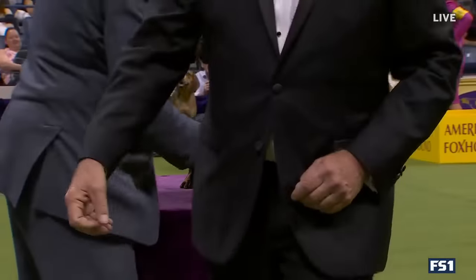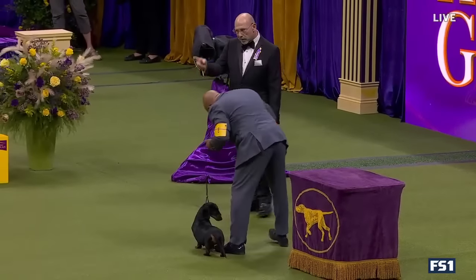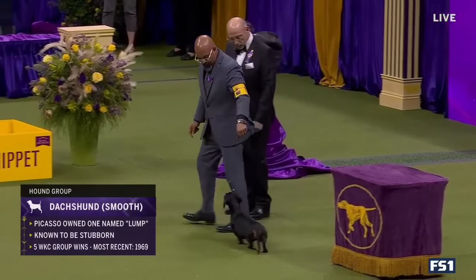Got it. Thank you. And this is another one of those breeds that appeared at the show in 1877, that very first show, the smooth dachshund.